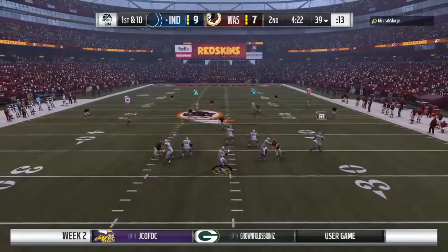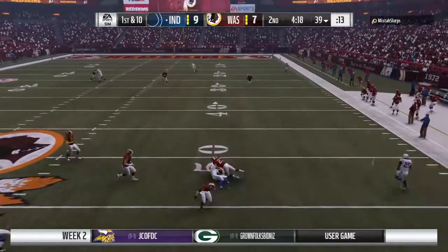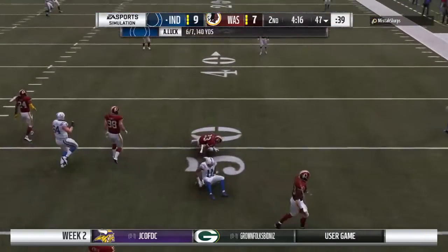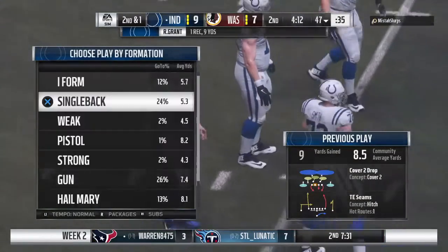On first down, it's Luck. This is caught. It's Ryan Grant. And he'll go down right around the 47 this time. Give him 9 there on the first down completion.